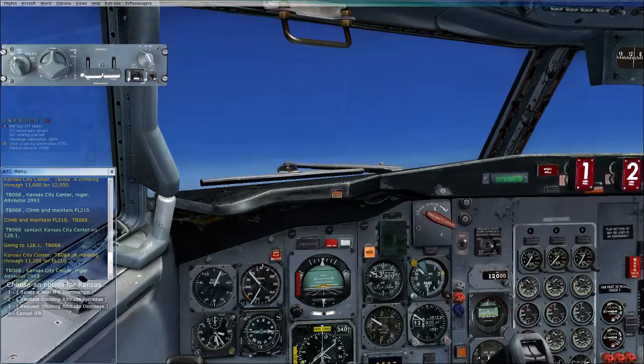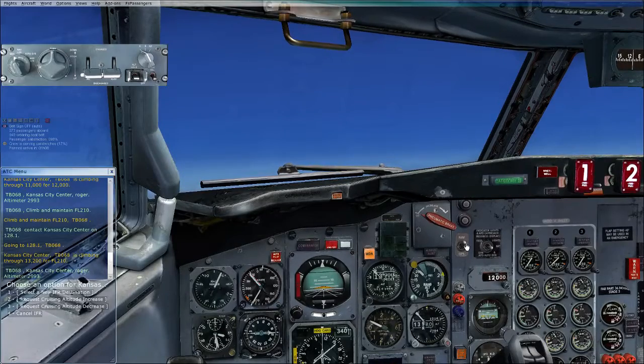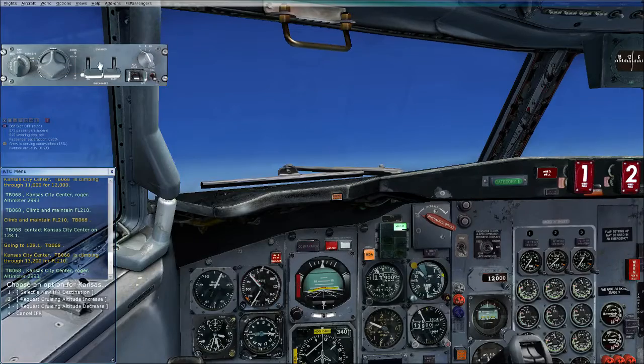I think I am going to go ahead and do a little bit of cheating and go to GPS, nav lock, auto flight.